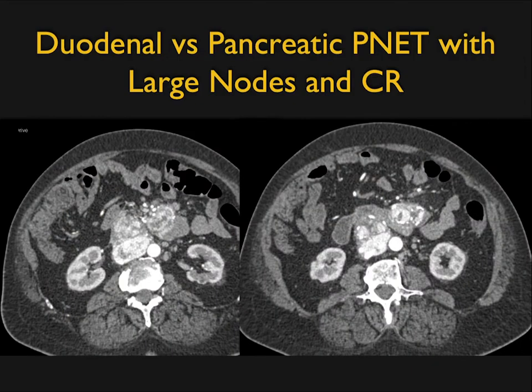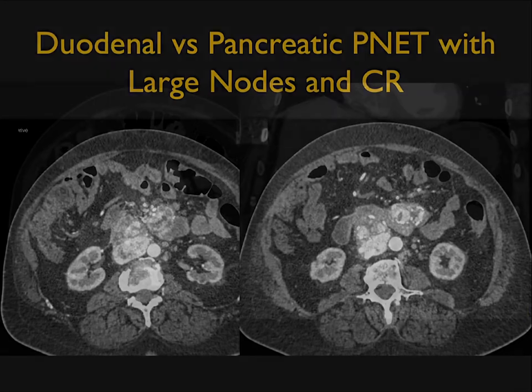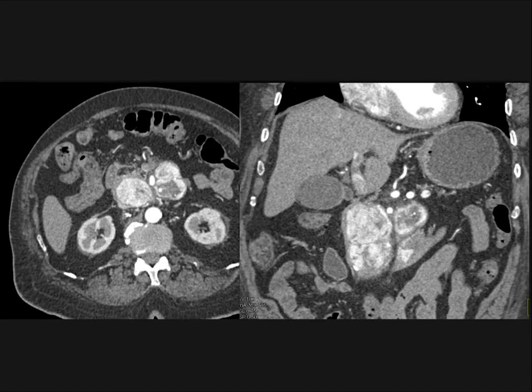Now, sometimes it's really hard to tell if you're dealing with a duodenal mass or a pancreatic mass. That is, you know it's neuroendocrine, but where's the origin? Pancreatic neuroendocrines can involve the duodenum. Duodenal neuroendocrines can extend to the pancreas. Now, in this case, there are huge nodes present, and the nodes are hypervascular, and I'll show you that over a few images. And it makes it a bit challenging.